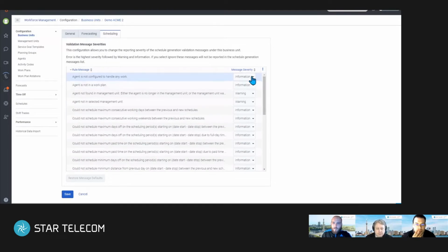And to the right-hand side, we have the ability to change how those are going to be displayed, whether those are going to be error, ignore, information, or warning. So for example, "agent is not in a work plan." We definitely want to set this as a warning rather than an information.